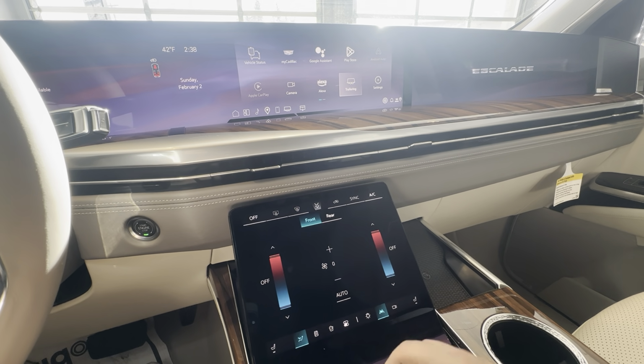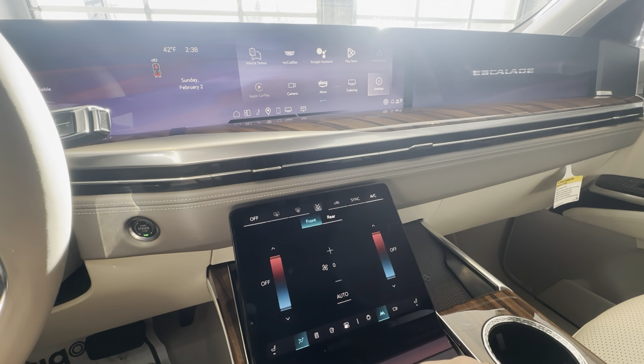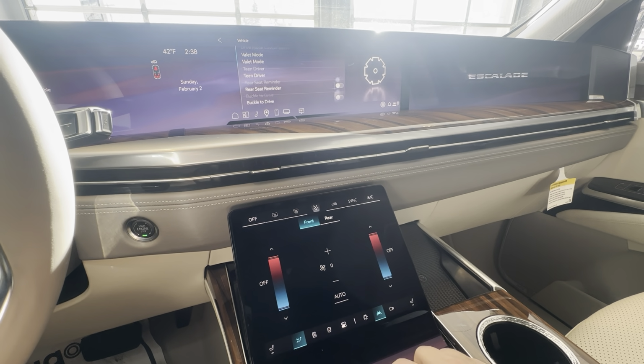Alexa, you can set it up. Trailering, it'll remember your trailer. You can name your trailer, it'll do the checklist. Settings, if you go in here and go to vehicle, you can change settings regarding the vehicle.